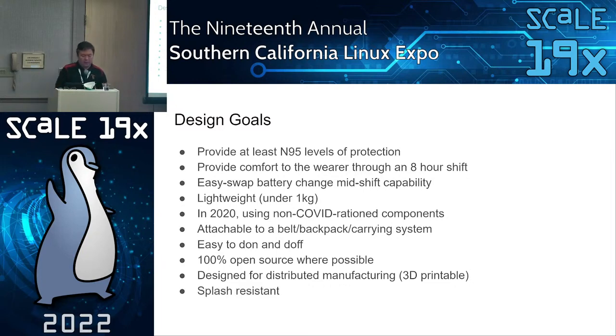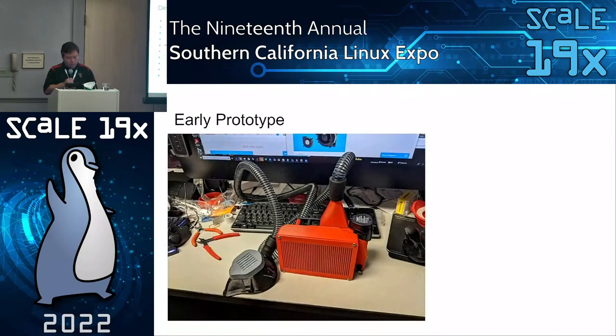And finally, the last design goal that we came up with, because we talked to our UK people that live in areas that apparently have this thing that comes from the sky in terms of water, I think they call it rain, is splash resistance. Because a wet filter is a non-working filter. Oh, and since then, we've abandoned the rationed components requirement because we don't need to live up to that anymore right now.